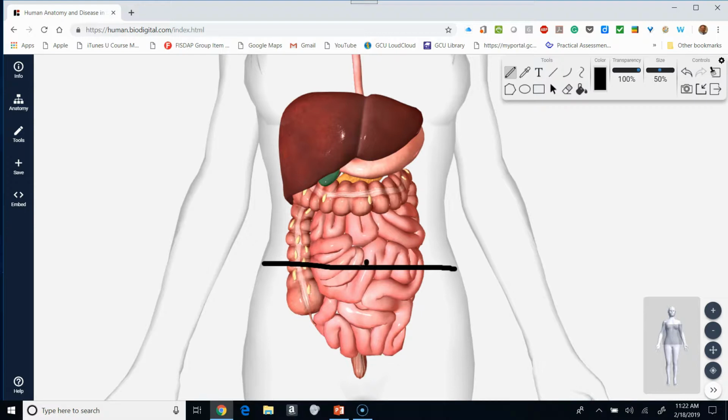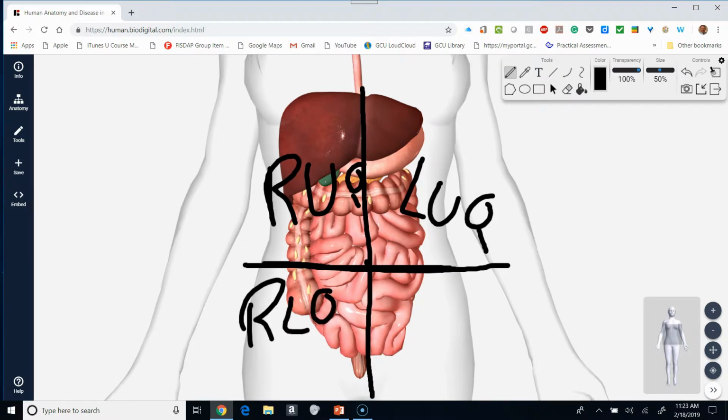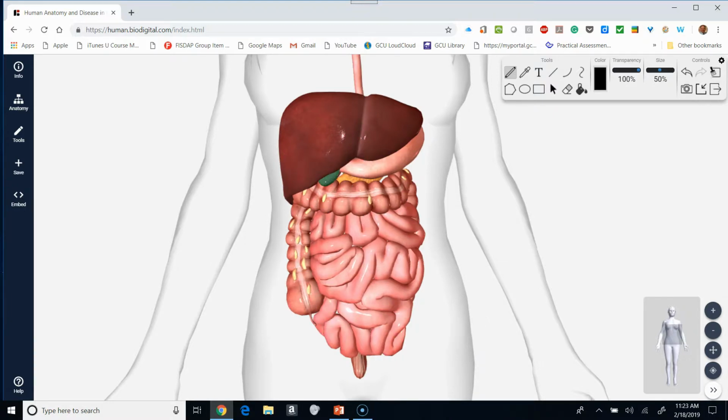So if that belly button is sitting right here, remember, we're now going to divide a line, and this is going to become the right upper quadrant. This will then become the left upper quadrant. This becomes the right lower quadrant. And then this becomes the left lower quadrant. And this is essentially how those things are going to be abbreviated. And that's also a great way in which you can help distinguish what exactly is there. So let's erase that.